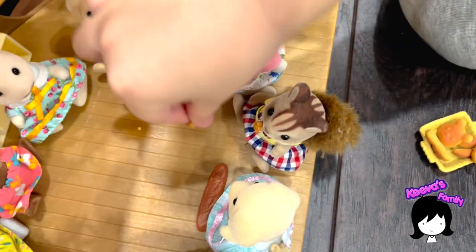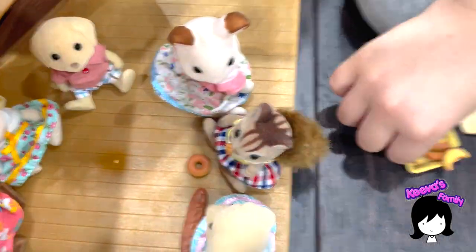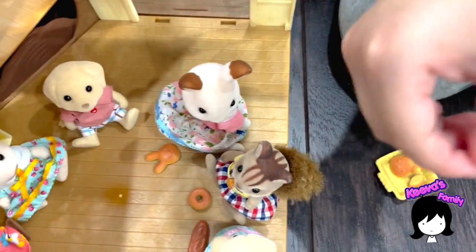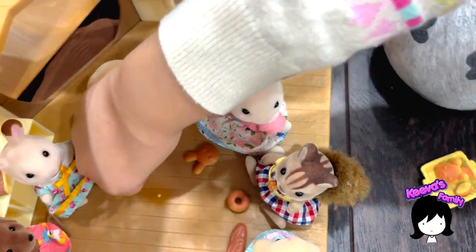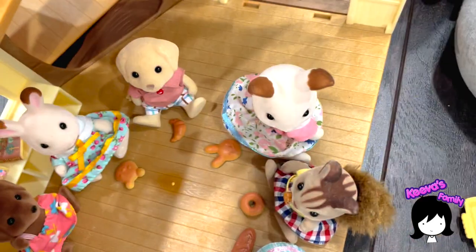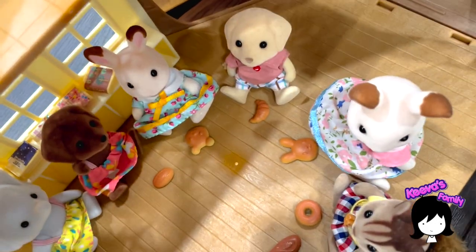She gets the long one. Oh, you get a bagel. Yum, yum, yum. A rabbit for a rabbit. That's perfect, Keeva. Oh, a croissant. And that's a bear. Oh, that's so cute. Dinner roll and the last one.